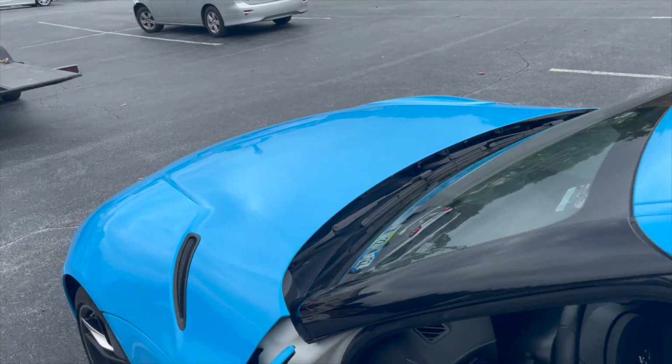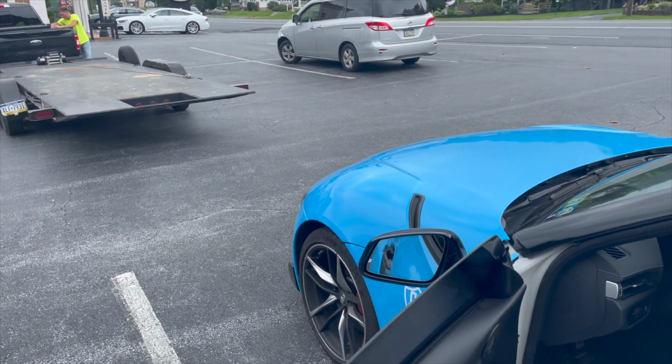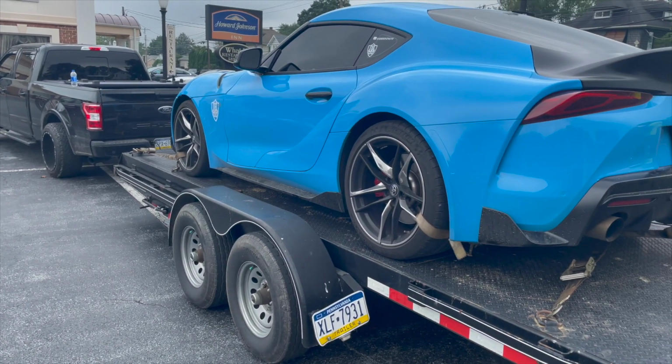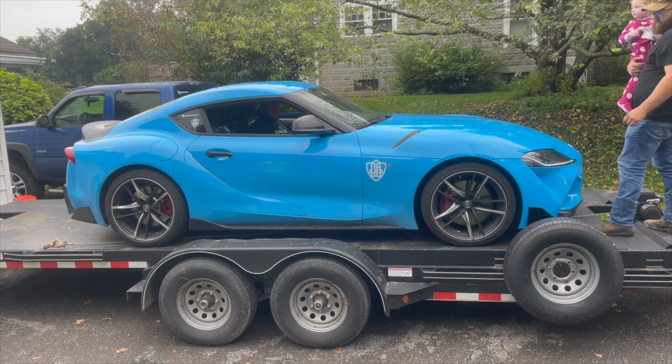Well, here we go. Get her up on the lift here, or on the trailer soon. Oh my gosh.